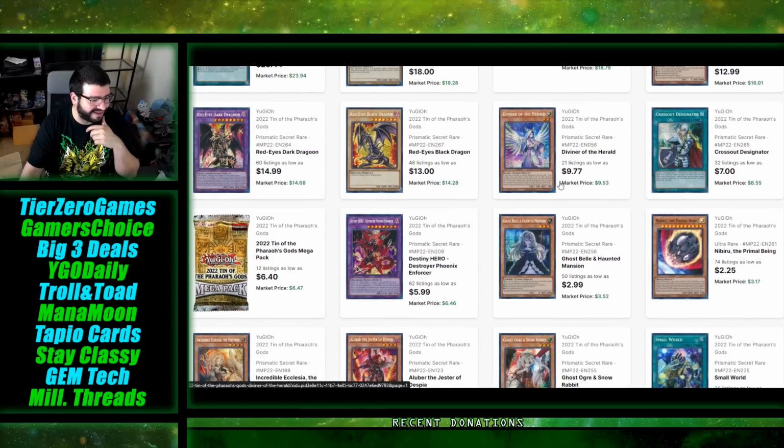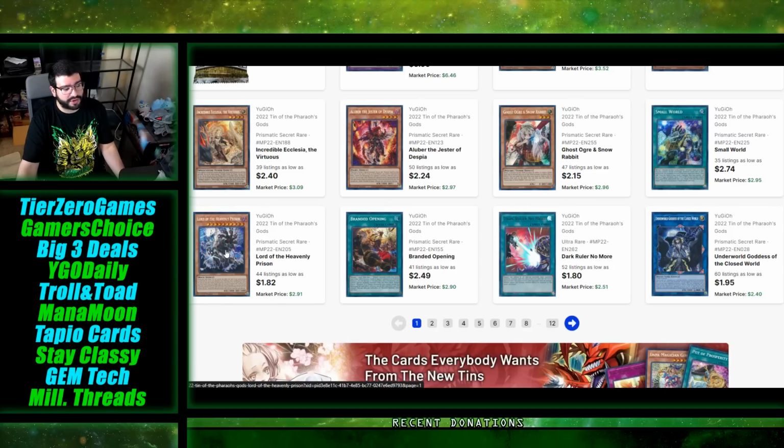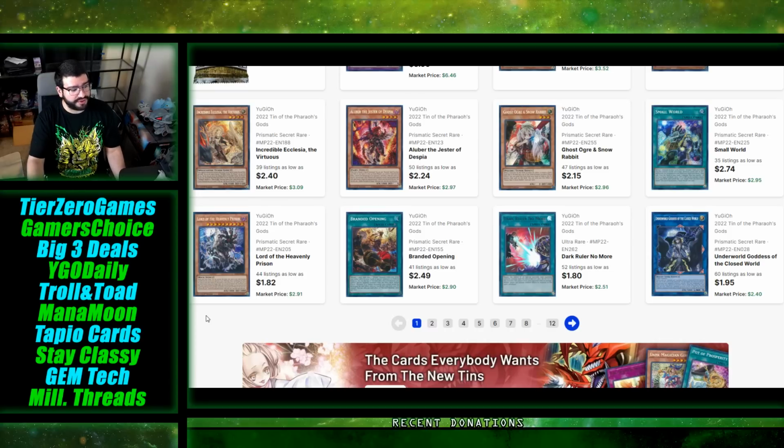Wow, this is kind of crazy on the front page. Dark Ruler No More is around $2. Underworld Goddess around $2. Branded Opening around $3. Heavenly Prison around $3, a staple for stun decks. Reminds me of Inspector Border. It'll probably start going up over time until you see another reprint for the stun players.